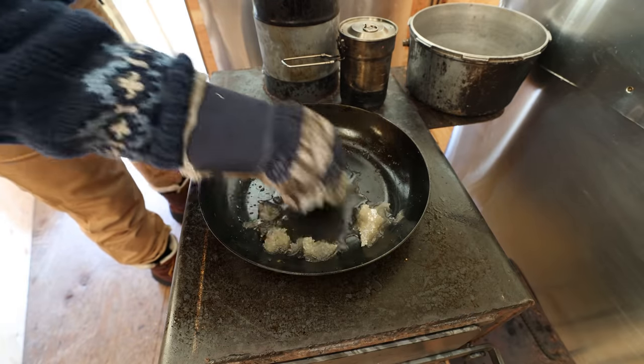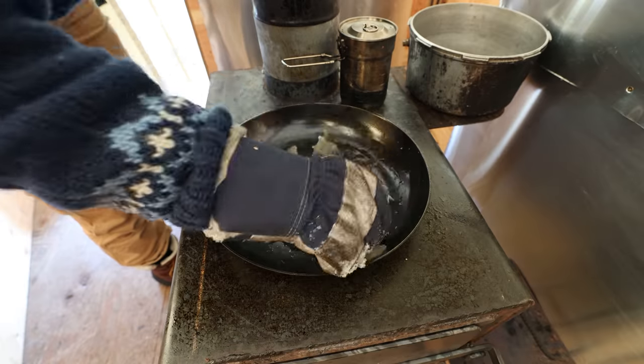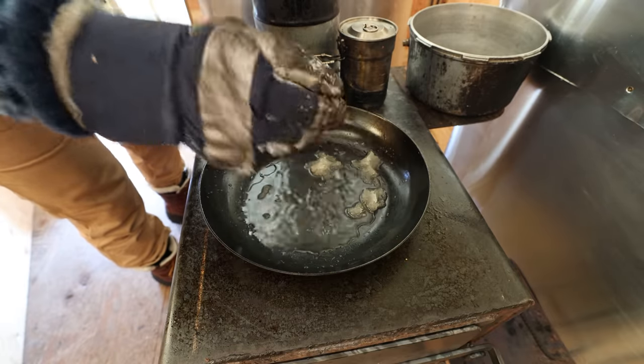You'd be surprised how well coarse snow will clean a cast iron pan. It's good.